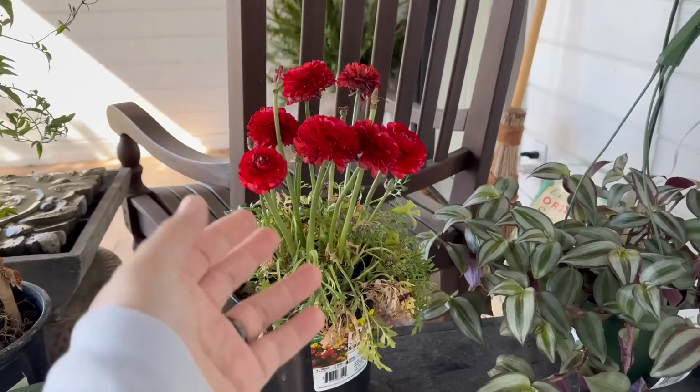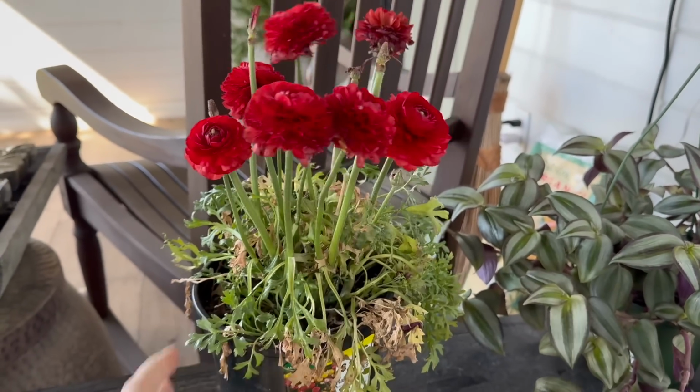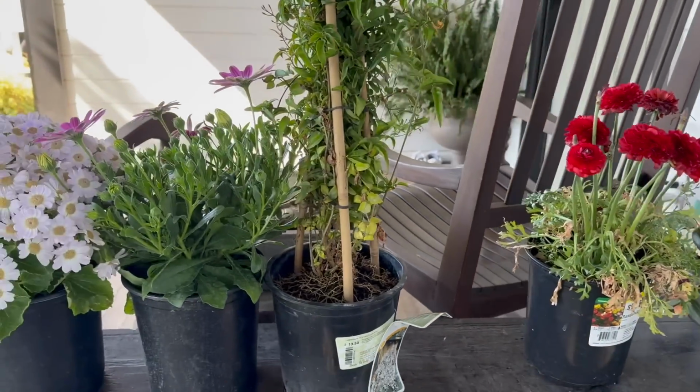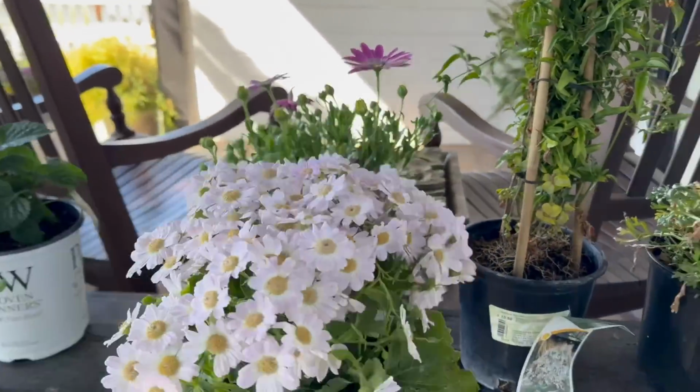She wanted red. We couldn't find much that was red. So I have this ranunculus that I picked up a little over a month ago at this point. And so she wanted red. I told her, I said, I have something red. So she's gonna plant that. This is mine for a later date. And so is this. This is also mine for a later date.